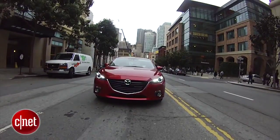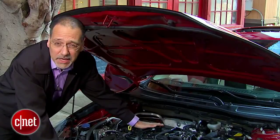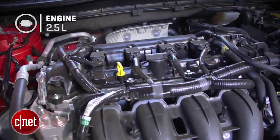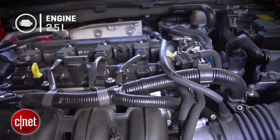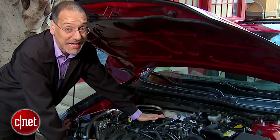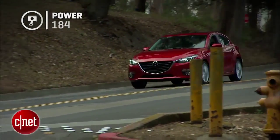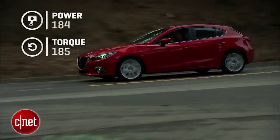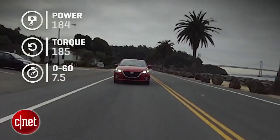Now, under the hood, this Mazda 3, because it's an S, a sport model, has a 2.5-liter inline-4. The i-cars will have a 2-liter inline-4. But what they have in common is something called SkyActiv technology. In a nutshell, that means it's a really high-compression engine, almost at diesel levels of compression. 184 horsepower, 185 foot-pounds of torque. 0 to 60 for this 3,000-pound car is a respectable 7.5 seconds.